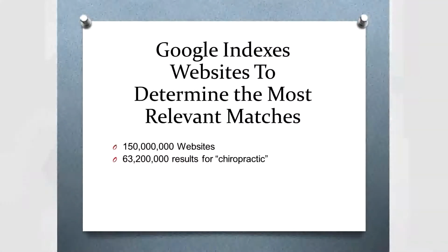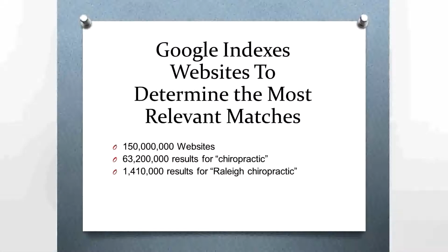Of course, this is absolutely silly. If you think about it, how could nearly half the websites be any sort of a match for the word chiropractic? Let's see what happens if we try to get a little more specific. So if we were to do a search for Raleigh chiropractic, then you'd have about 1.5 million results. And if you were to try to do a search for Raleigh chiropractor, then you'd have 1 million results.